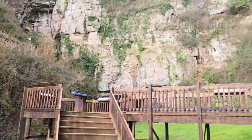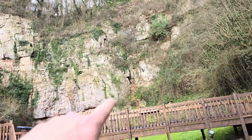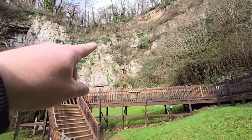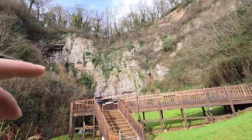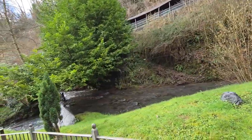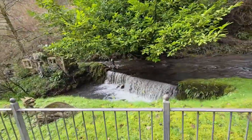How can you just not love that, eh? Look at it. That entrance up there is, I reckon, where cave divers and that go. Just there, that rope going down. And I reckon they kind of, not abseil, but oh, it's a zip line down to here. That's pretty cool. Love that. Love this as well.